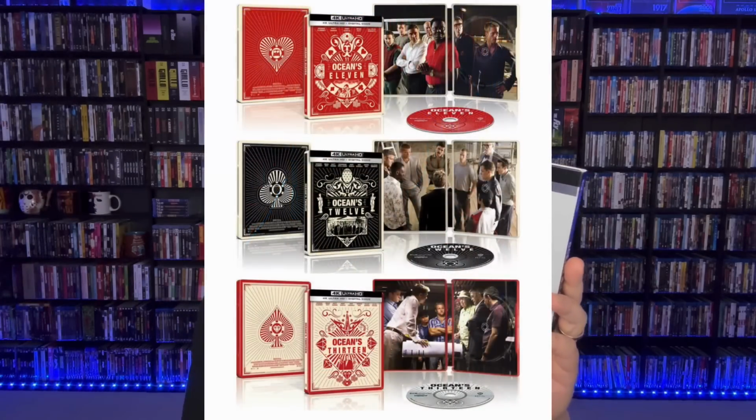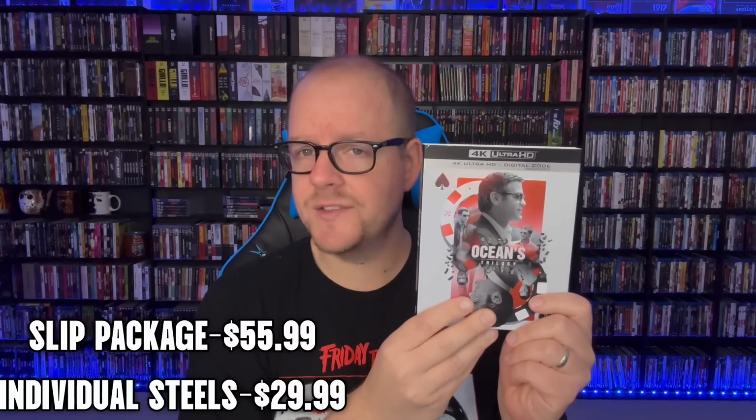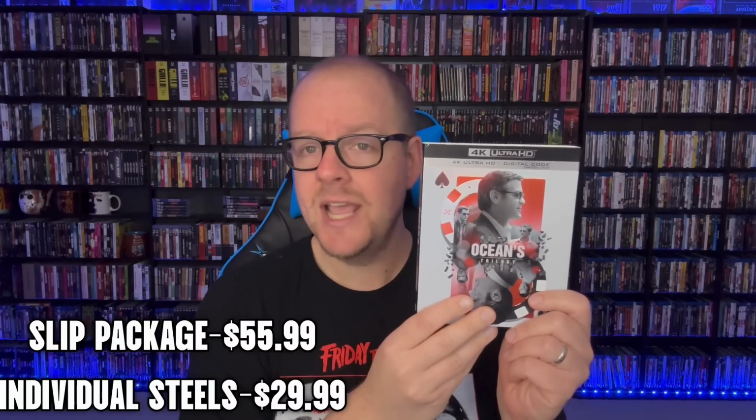Did you get this 4K set? Did you opt to get the 4K Steelbooks? Because there's also that option. You can get all the individual movies in this trilogy in nice 4K Steelbook form, available on Amazon and also Grooves. I think they went down in price on Amazon to $29.99, but they were the cheapest on Grooves for a while. But I've got this 3-pack right here that is going for $55.99. So if you just want these movies on 4K and you're not concerned with the big elaborate Steelbook packaging, this is a really good option because it's cheaper. It's almost half what all the Steelbooks would cost you.